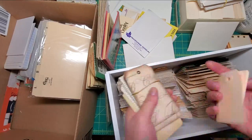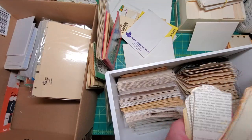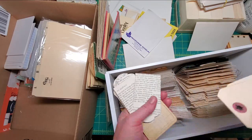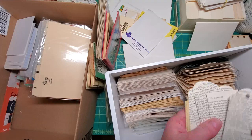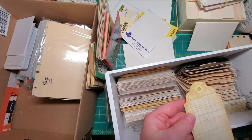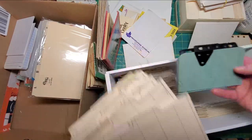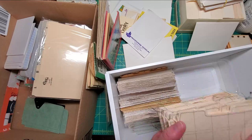More tea-dye tags. Oh, look at these little guys. I got a lot of stuff in here that I haven't used. Aren't those fun? They're going. These are little file folders that I made. Oh my goodness.